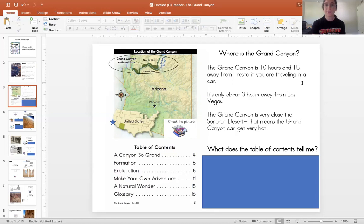The Grand Canyon is 10 hours and 15 minutes away from Fresno if you are traveling in a car. It's only about 3 hours away from Las Vegas. The Grand Canyon is very close to the Sonoran Desert. That means the Grand Canyon can get very hot.